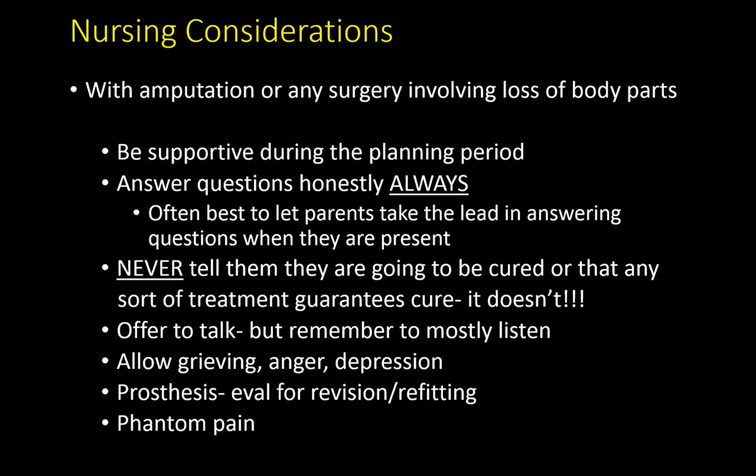Always offer to talk. But remember, you should mostly listen. Let them vent. Let them talk about what they need to talk about. Allow them to grieve. Allow them to be angry. There will probably be some times of depression also that they may need. They'll definitely need your support, and they also will potentially need psychology or psychiatry to help them get through.